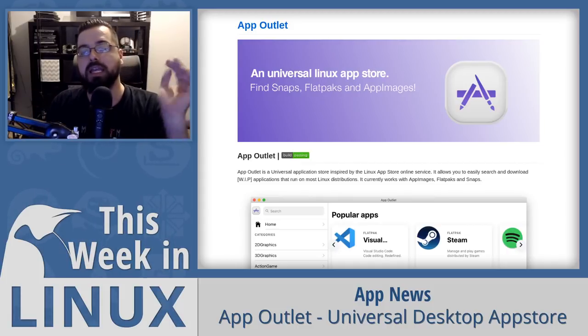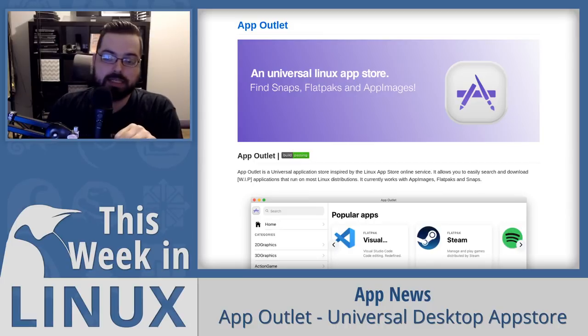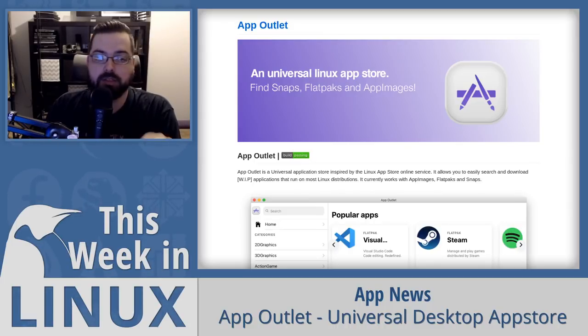So anyway, I'm happy to see that this thing exists. It has a lot of potential. It looks really good, and I can't wait to see the future versions and how it works out. So if you want to check out the app outlet, I'll have a link to it in the show notes below.